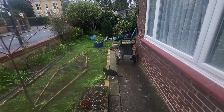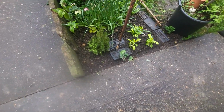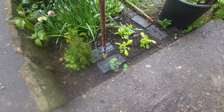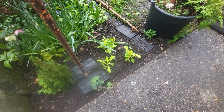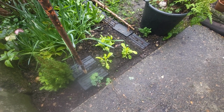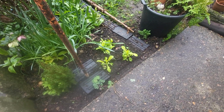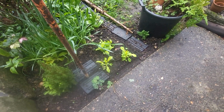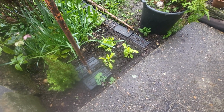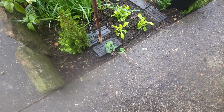But this is the progress now, so far. Little ex-Christmas conifer gone in. Three original parts of a Valerian Phu. Now that Valerian came from Nash House back in 1997 to 98 when I was at Nash House, and there's a little Columbine Aquilegia there.